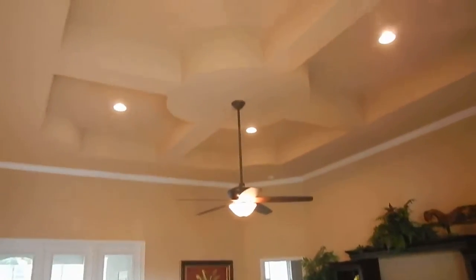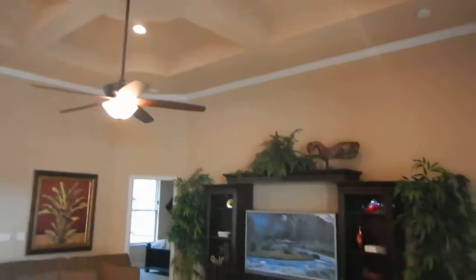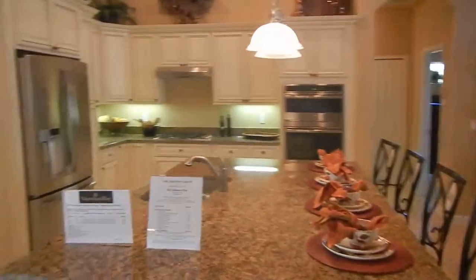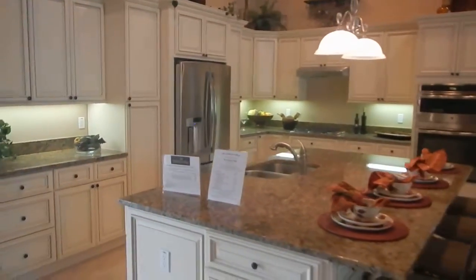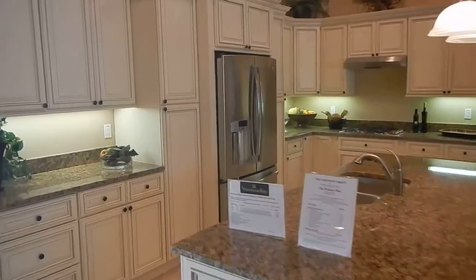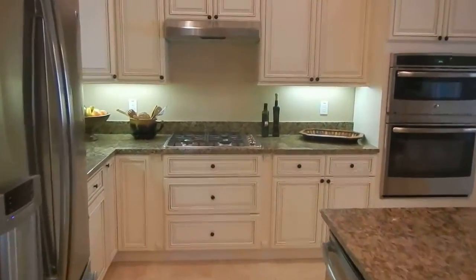And I want you to check out this ceiling. They do a lot of nice details in all their homes. He is a custom builder, so most anything you need, they can do. Big open kitchen. One of the things I like about his homes are how nice the kitchens are. And then I want you to check this out.